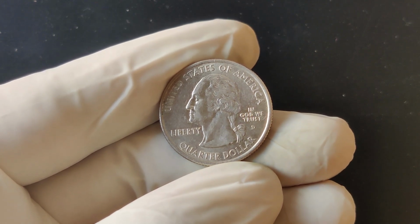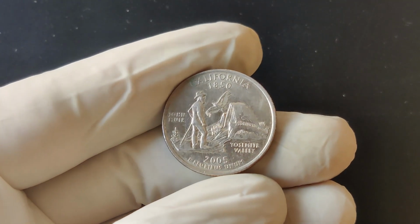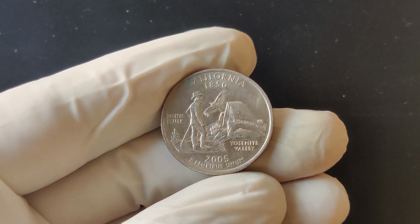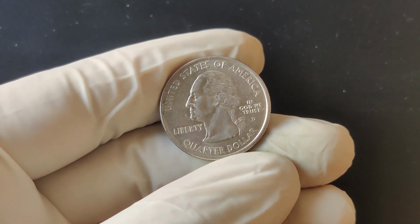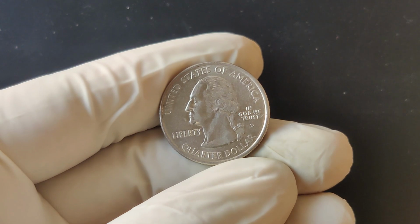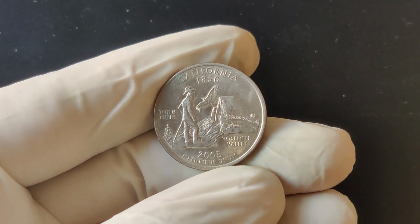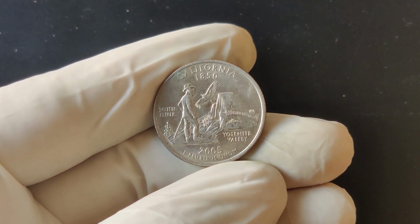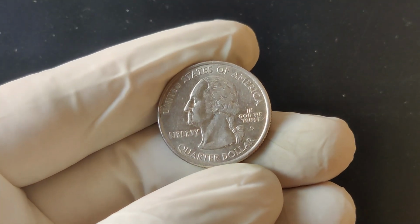Now, I know what you're all wondering. How does a simple quarter go from being worth 25 cents to over $50,700? Let's break it down. First, the rarity of the coin plays a huge role. As we mentioned earlier, only a limited number of 2005 D1850 mint mark quarters were produced, and of those, even fewer have survived in good condition. Coin collectors prize rarity, and the D1850 quarter is a prime example of this.